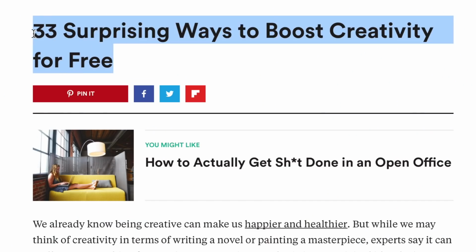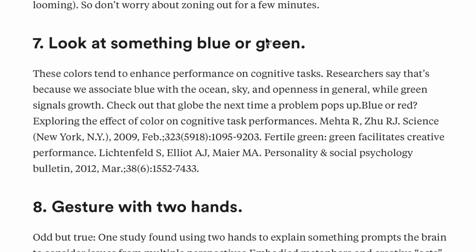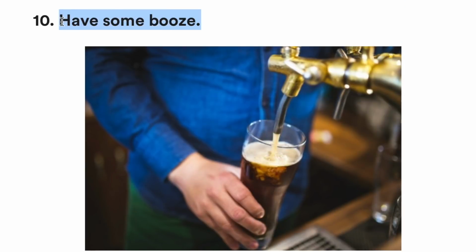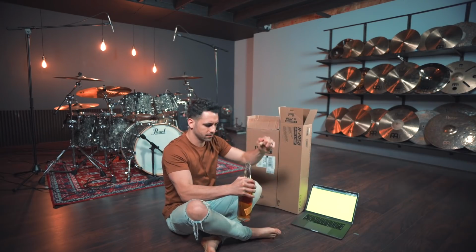For example, if you were trying to do a Google search on how to improve your creativity, here's what you would find. So here it says, to improve my creativity, I have to look at the color green and sit outside of a box and drink. So I tried doing all of them at the same time.